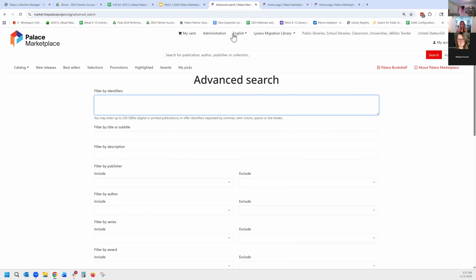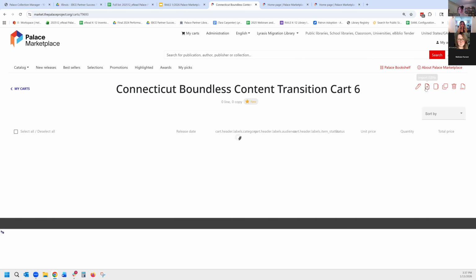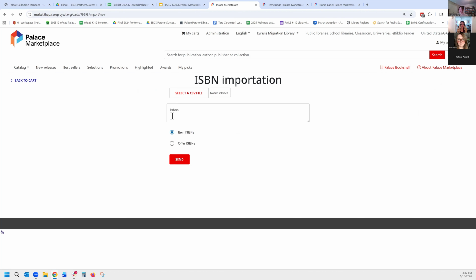You can also, in a cart, if I go ahead and bring up a cart, sorry, bear with me a sec. And then you go into here. You can also import ISBNs up here in the top right. You can click on this and either paste them into this box or upload a file. So if you have that file ready to go, you can do that. And again, it'll add those to the cart that you're working on at that time.